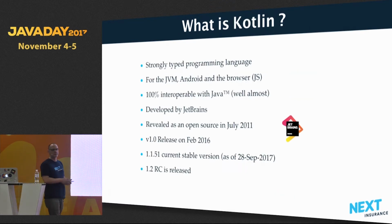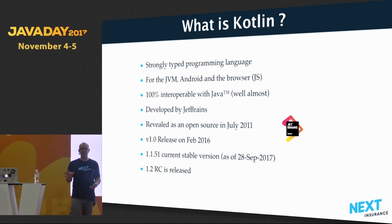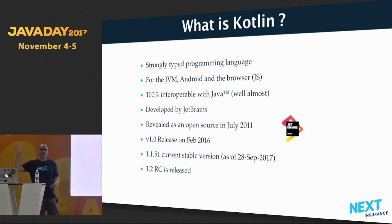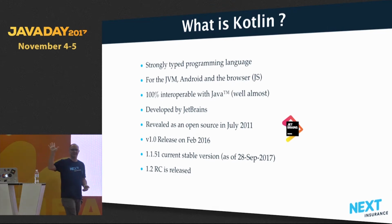So what is Kotlin? Does anyone have any experience with Kotlin? Cool. Has anyone done Kotlin development? Anyone in production? OK.